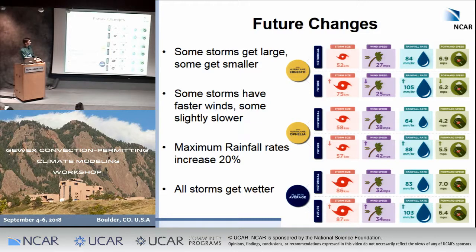In contrast, you look at Hurricane Ophelia, and you see actually almost the opposite signal in some of these. So here you're getting a very slight decrease in storm size, probably not statistically significant, an increase in the maximum wind speed simulated, again, a large increase in maximum rainfall rates, and in this case, a slight increase in translation speed, just the forward motion of the storm.